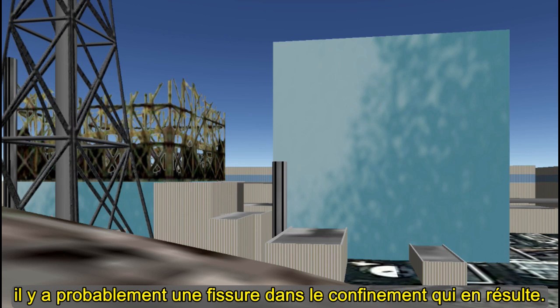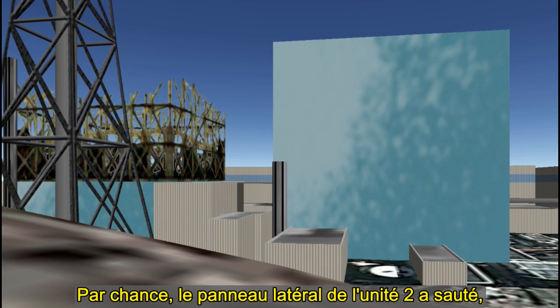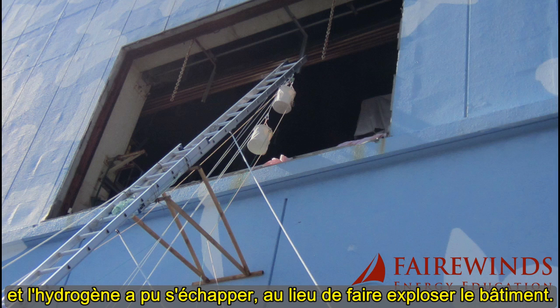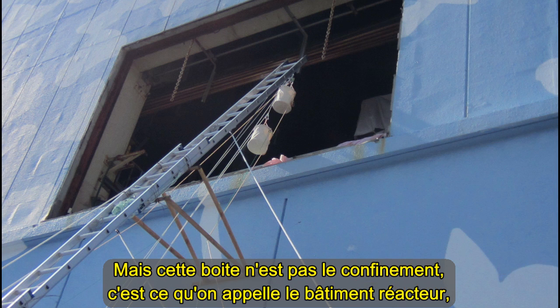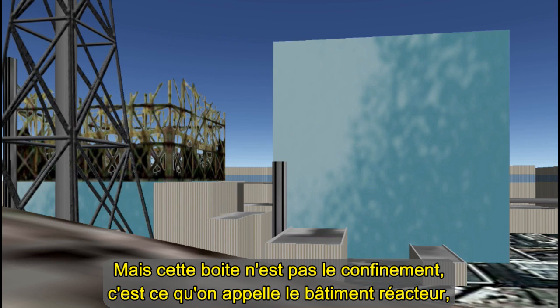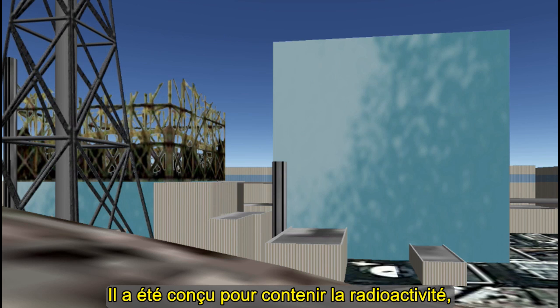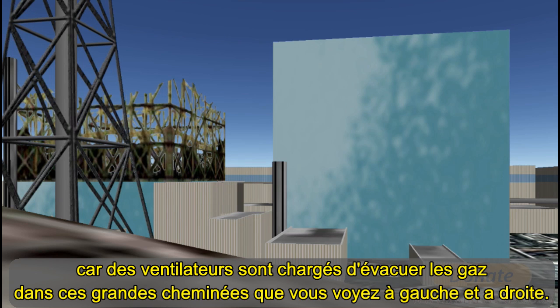Now, luckily, the side panel of Unit 2 blew out, and hydrogen gas was able to escape as opposed to blowing up the box. But that box is not the containment. That box is something called a reactor building, and it's really no stronger than a tin shed you'd buy at Sears. It was designed to hold radioactivity in because fans were to pump gases out those tall stacks that you see on the left and right here.